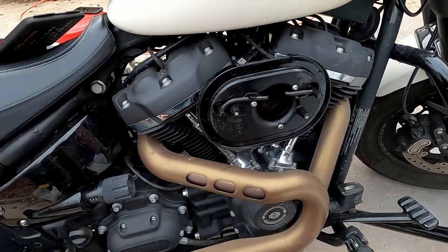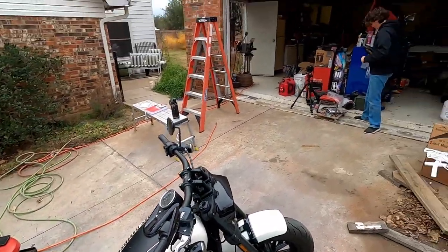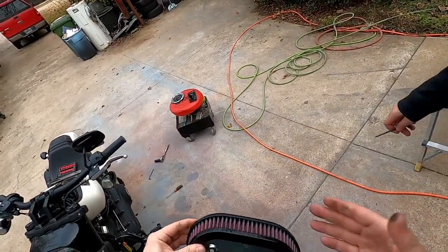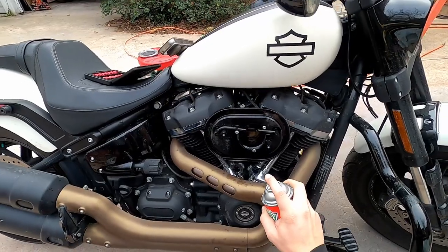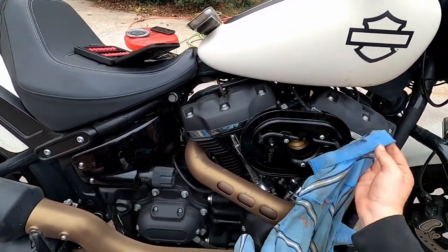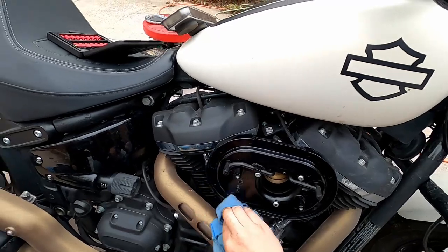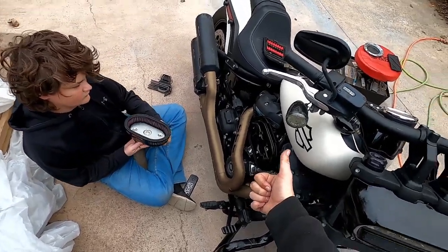Also, I want to get some carb cleaner. Do I have any carb cleaner? I want to clean some of this stuff off, but got the new filter over here. Clean, nice, shiny, reusable K&N. Shield your eyes. Gotta clean all this stuff off from the, what the heck do you call it? Stuff to make tree huggers happy. You happy, Al Gore? I'm not.